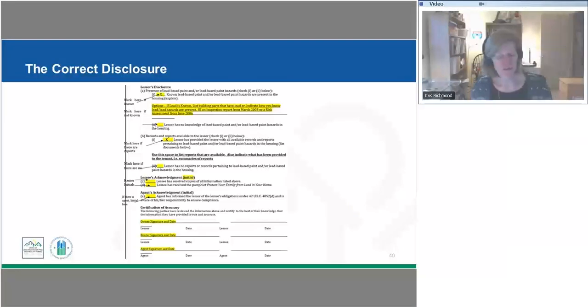So there are sections that are often completed incorrectly. Some of the most common issues that are seen, one is timing, where the disclosure is sometimes given after the contract or the lease has been signed. It is required that the disclosure notice be given before the lease is signed or the contract is signed. So that timing is often an issue. Make sure it's being provided before the lease is being signed.